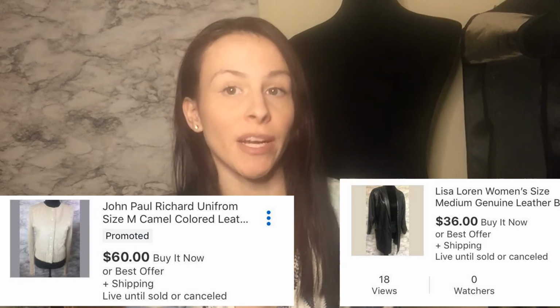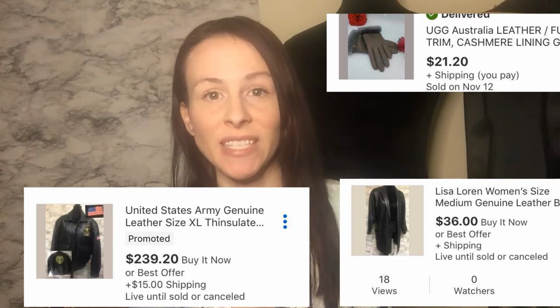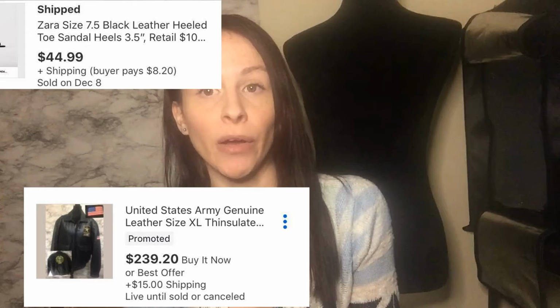It doesn't necessarily have to be brand name as long as it's in good condition, if it has tags on, or if it's just a really nice color, a really nice design. Leather is really great to pick up from the thrift store. I picked up quite a few pieces of leather already, and a few have sold for me. Leather is one of those timeless pieces that are really good quality and that go for a decent amount of money, no matter what it is usually.